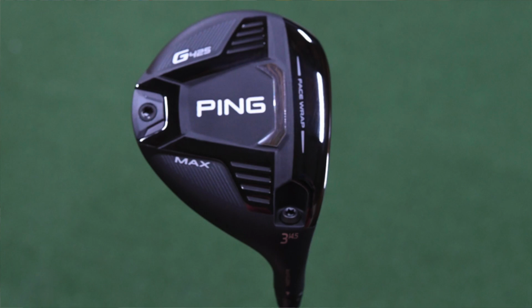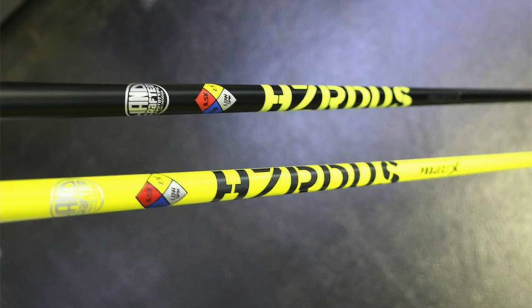And now in his fairway woods, he then moves on to a 7-wood, and the 7-wood is a Ping G425 Max 7-wood, and that is shafted up with a Project X Hazardous Yellow 83 6.5, and it is the old handcrafted model. So if you remember back, there used to be an original just hazardous black, hazardous yellow. The yellow is a low launch, low spin shaft, but it's what they call counterbalanced. So the actual grip section of the shaft is heavier than the tip.